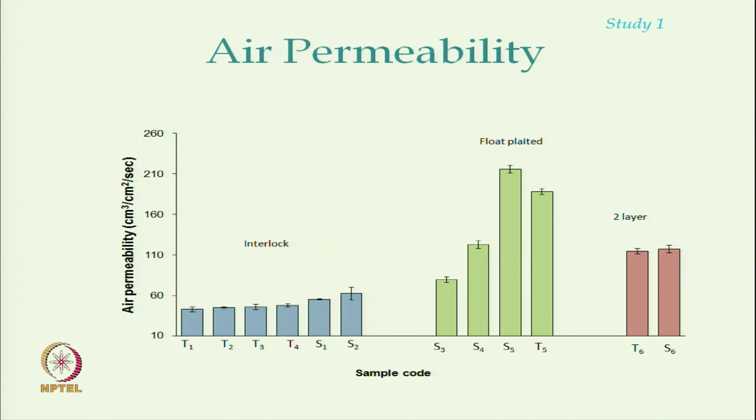When we come to the study, we observed that different types of structures are used both for tennis sportswear and for soccer. In interlock, the air permeability is least, whereas in the float plated structure, air permeability is higher, followed by the two layer structure. So, where we need higher air permeability, we must use the float plated structure.